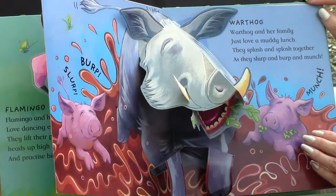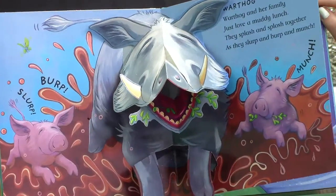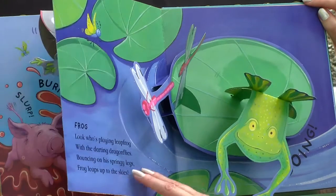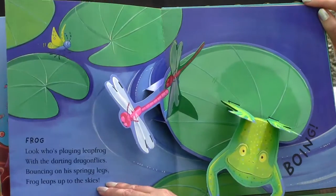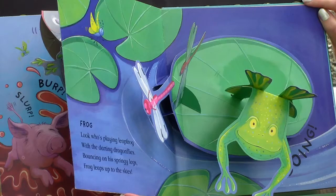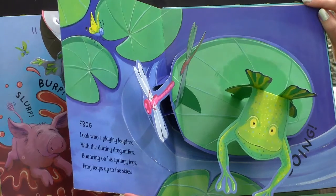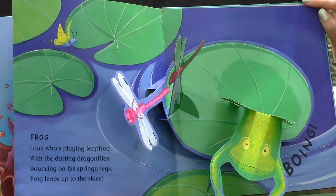I wonder what's going to be next. Let's turn the page. Let's see. Look. Oh, it's Frog. And the dragonflies again. Look who's playing leapfrog with the darting dragonflies. Bouncing on his springy legs, Frog leaps up to the skies. Boing!